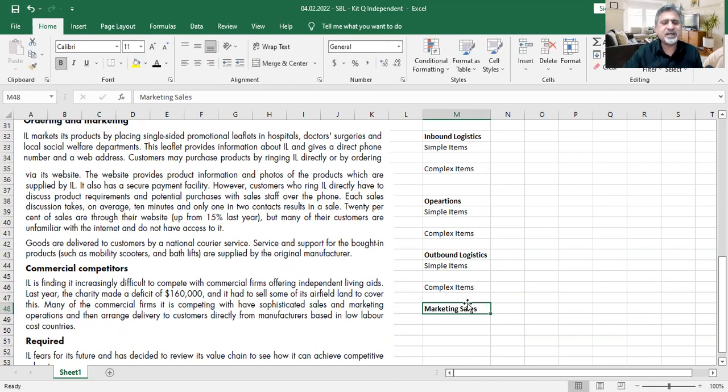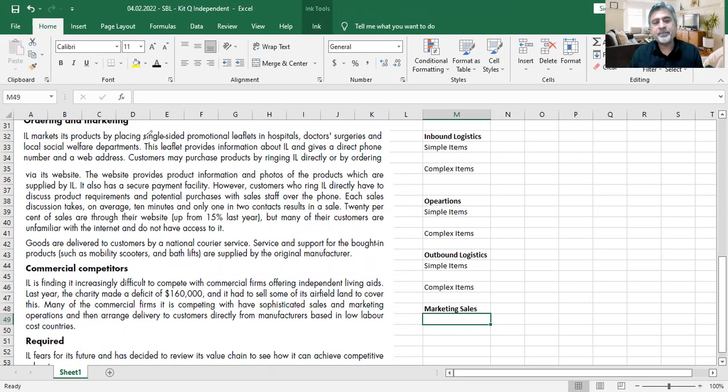Marketing and sales is done in the same manner for both of these products. For marketing and sales, they have a single page. Now, they told you in the case study that it's a one-page leaflet. Why do they tell you one-page leaflet? This is actually, IL markets its product by placing single-sided promotional leaflets.